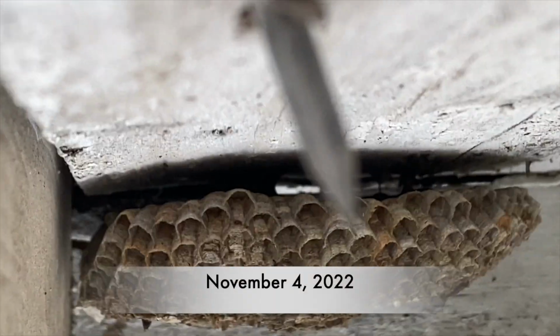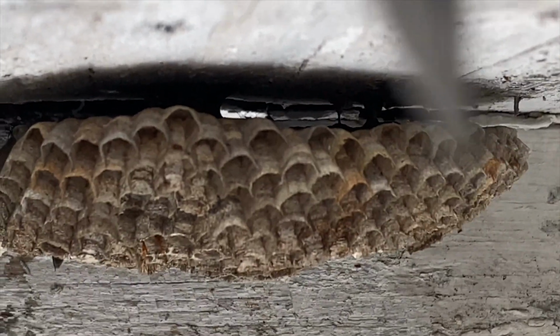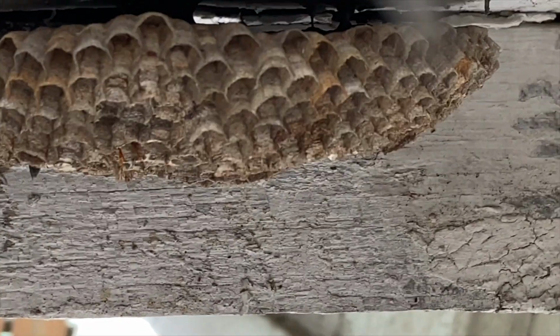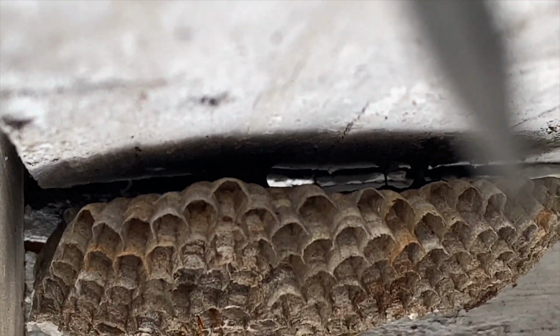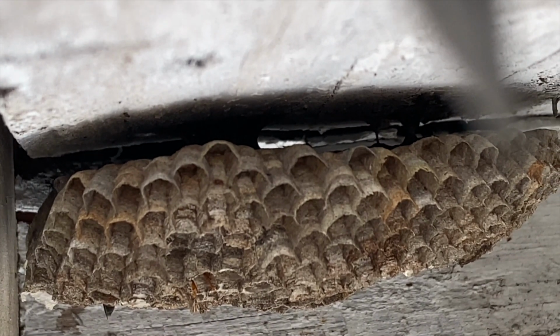We went back one more time a couple days later on November 4th, to see if we could find any stragglers, but nothing there, no sign of life. Except for some other type of insect had crawled into one of the cells you can see there on the left.